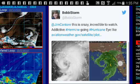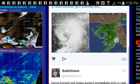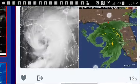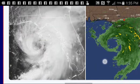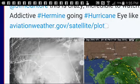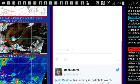There's a real good radar feed. What was that, 12 seconds ago? That's a real nice overall of it. Anyway, that's where we stand right now.